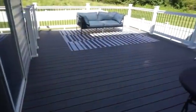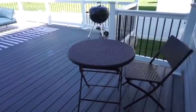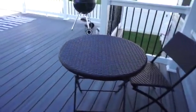I'm going to show you guys the deck and point out all the different features that we did, and I'm just super excited. So let's get started. All right guys, I am standing at the back corner of our deck, and this is what it looks like. So let's just start.